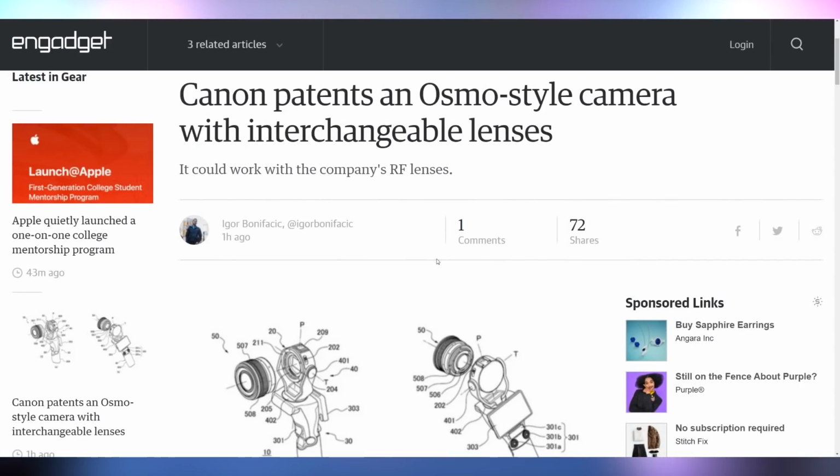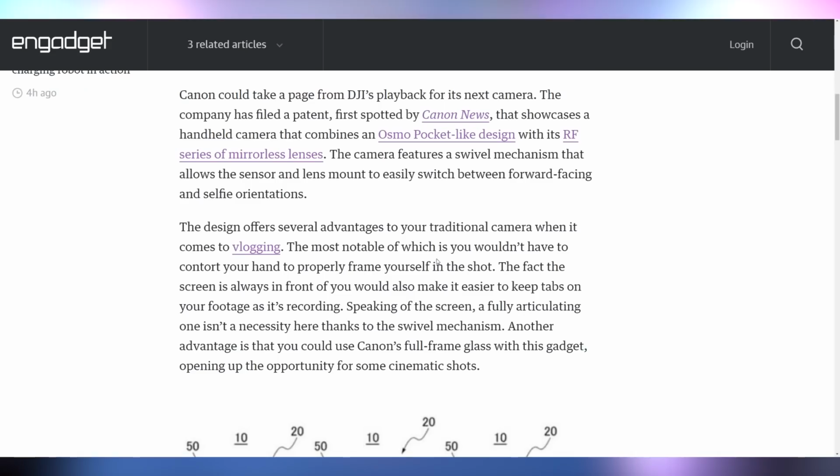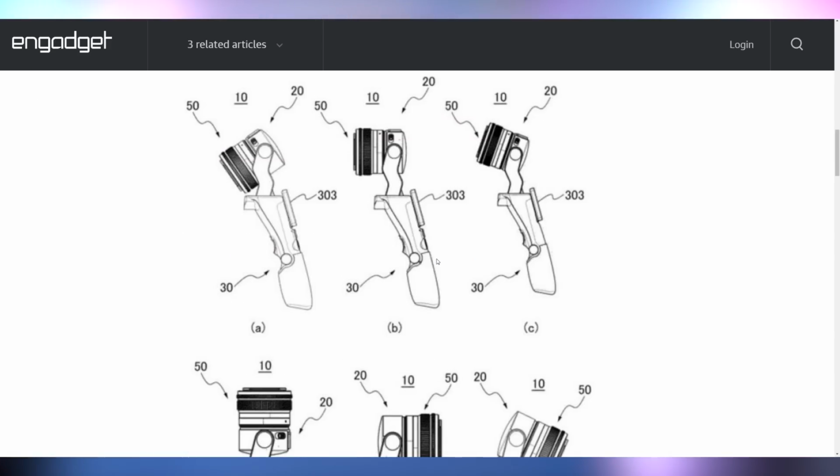Anyways, Canon's patenting an Osmo style camera, which is going to have an interchangeable lens system. I actually had the original Osmo, which kind of sucked, to be quite honest. But in case you want a gimbal with something that you could just slap a lens onto, Canon might be coming out with something like that in the near future, at some point, not today.